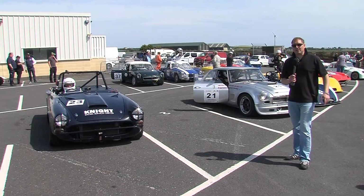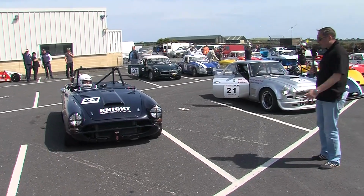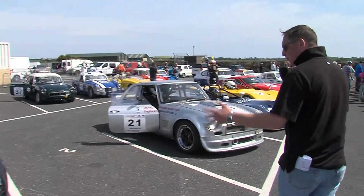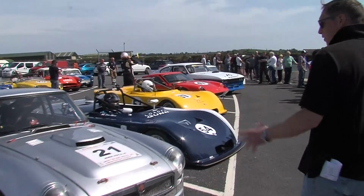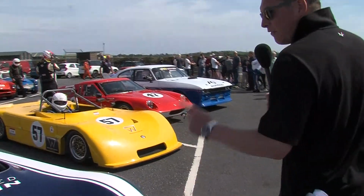Race 2 for the HRCA Historic Sports Cars is about to get underway. We're assembled up in the assembly area, obviously. Jackie Cochran won the first race in his beast of a Tiger, 4.7 litre V8. I would not have put it past him to get the win again. But Bernard Foley was third place in his MGB V8. Fantastic looking machine, very powerful.